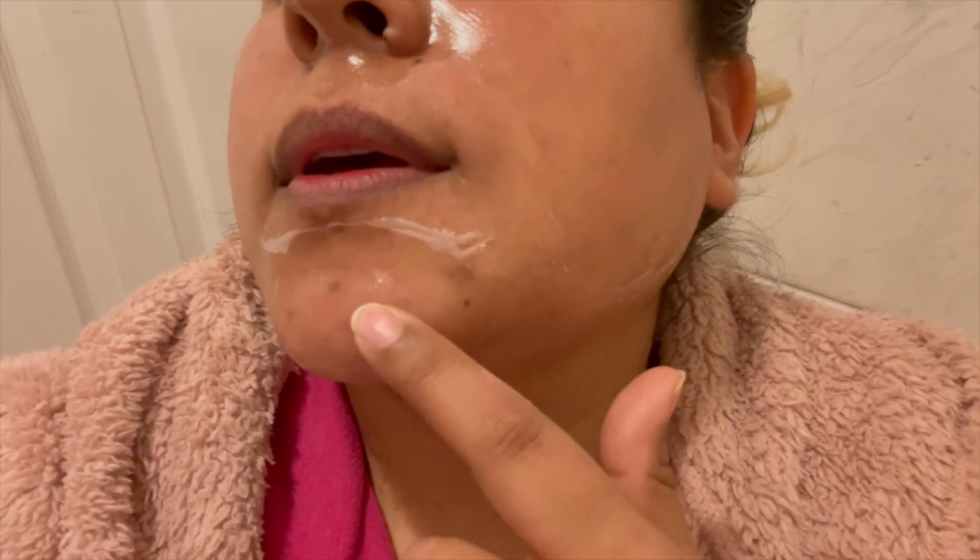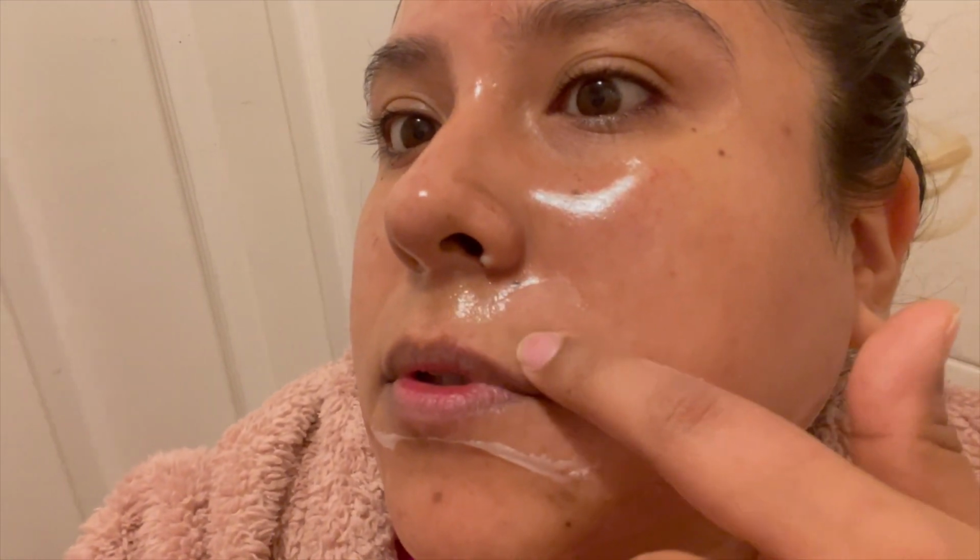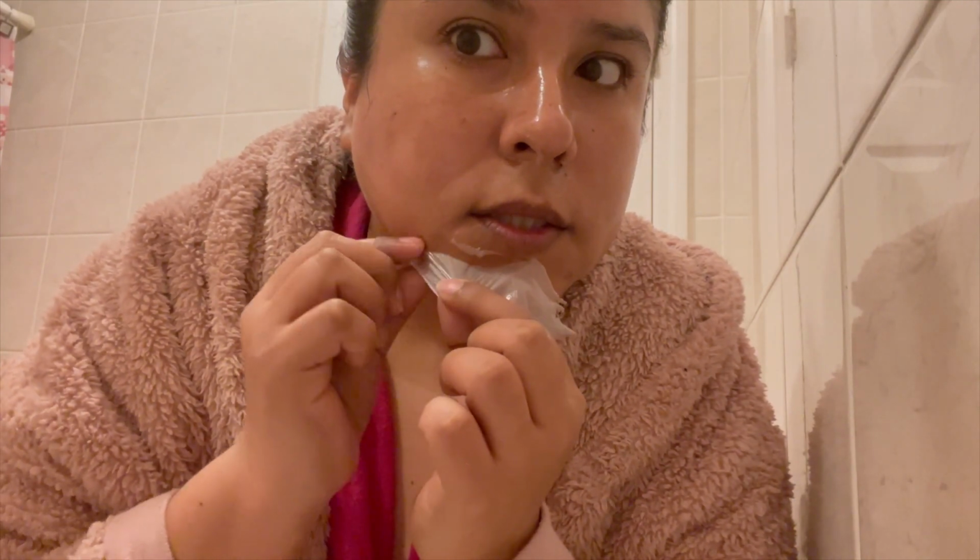Alright ladies, so we're back again. So yeah, this is how the mask looked. Oh, kind of wrinkled. So you don't want to do that. I was actually moving my mouth. It's already peeling off. So let me go ahead and remove it. And of course, it is shiny once it dries up. So, yes, let's go and remove this. So you see, it's so easy to peel off.